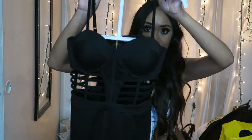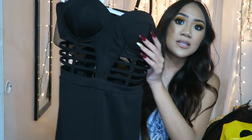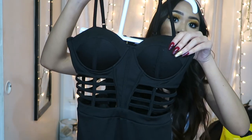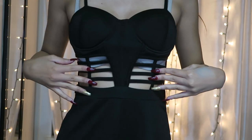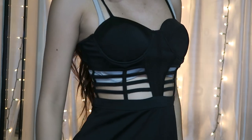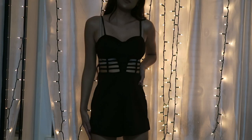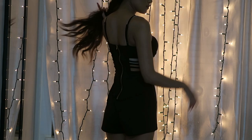This is one of the pieces that I got from Charlotte Russe. My best friend actually found this for me. I love it. It has this, what's it called, like a corset looking top right here, and then it has the cutouts right here on the sides, and it's just really cute. It's got this gold zipper on the back. Very simple, very cute.